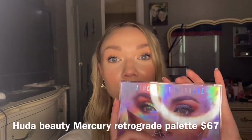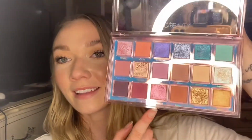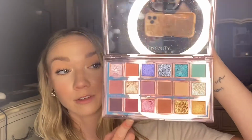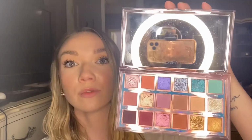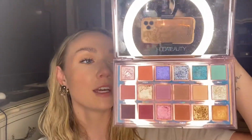The other one, this is the Huda Beauty Mercury Retrograde palette. This is like my most recent palette purchase. I went through a phase where I bought like 4 palettes in 1 month. But yeah, this one is definitely one of my favorites right now, and I just think it's so much fun for the summer because you have these beautiful neutrals, but then you also have these bright pops of color. I feel like this one works really well.